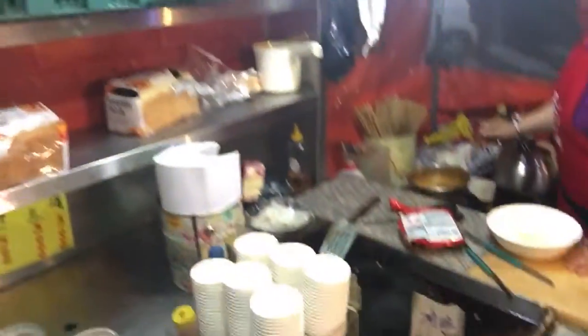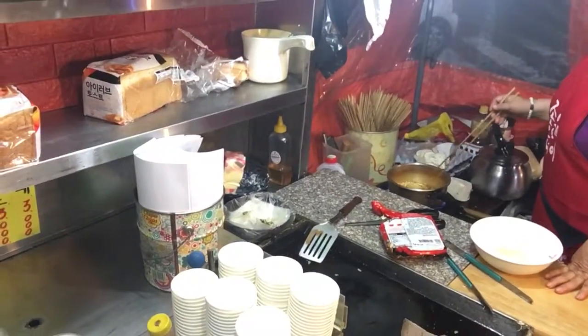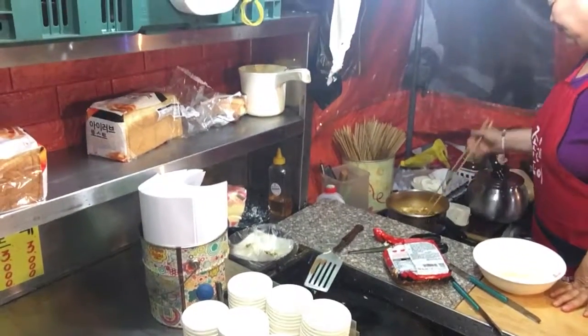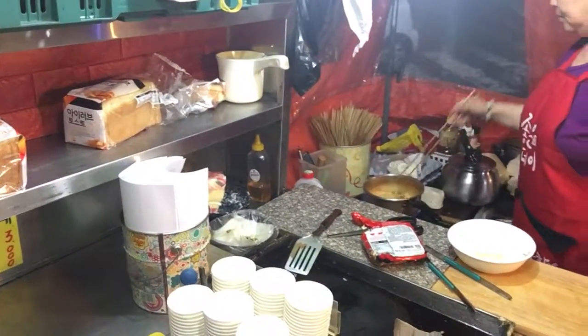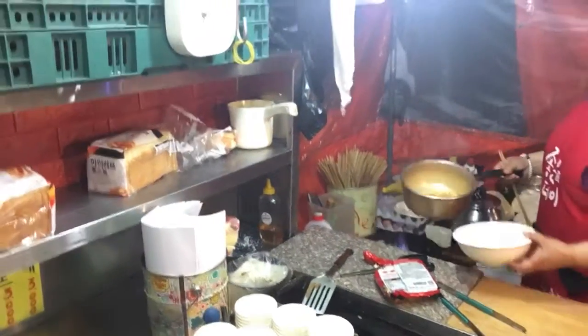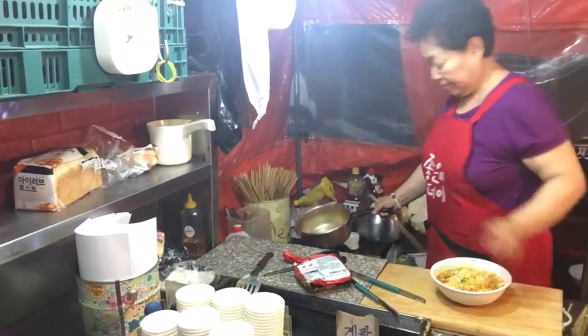And so the egg's just been put in. Going to let it sit for, here we go, just give it a little gentle stir, not too much of a stir. So that's less than 30 seconds, it's about 20-30 seconds. Straight into the bowl and we're done.